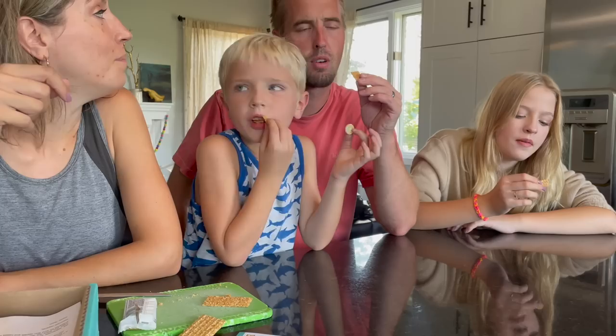The wafer, it's very light, and it actually has a much creamier taste than I imagined. Well, they're enjoying that. I'm going to have some more sesame. If you like Nutella, you'd have to like that, is my opinion. I like Nutella. That's why I like that.